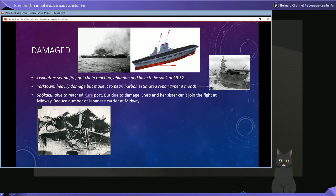Well, she got damaged at the Coral Sea battle, so she cannot join Midway. Now the Japanese fleet has a reduced number of 4 carriers, but that's still a threat, right? Because right now America has lost two carriers by now. Okay, one sunk and one heavily damaged.